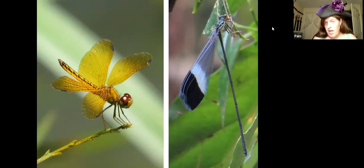And most damselflies hold their wings folded up over their back like this. And also all four wings are the same shape. You can see that here because all four wings are lined up against each other and they're all the same shape. And finally, they have much more slender body types, including the very long slender abdomen.